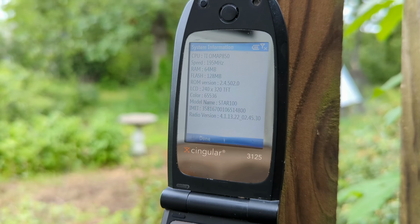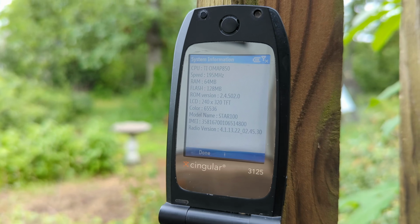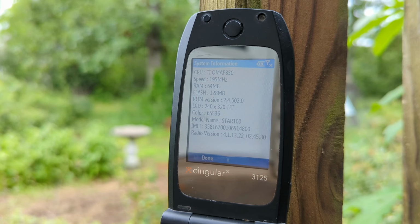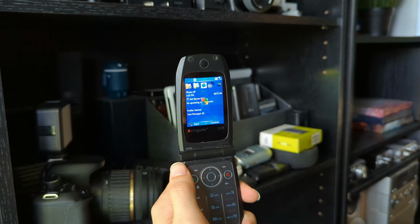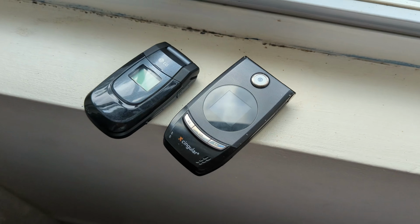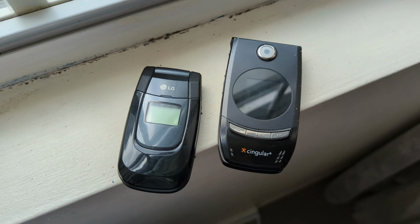The Star Trek had some pretty typical specs for a device of its class. With a Texas Instruments OMAP 850 processor, 64 megabytes of RAM, and 128 megabytes of internal storage, it's got far more going for it than any typical flip phone. But it's not special when compared to other Windows Mobile smartphones. It's got the typical slowness and lag, so you're not going to be blown away by its performance. It's still a breath of fresh air compared to the boring flip phones everyone else was using, so it wins points for that.